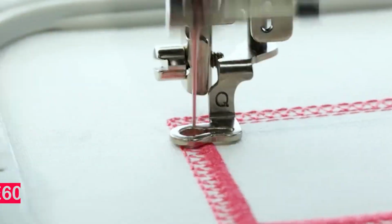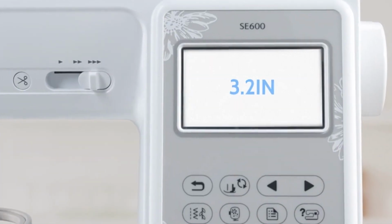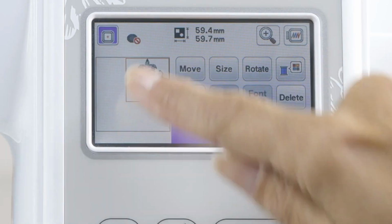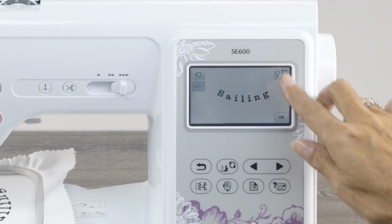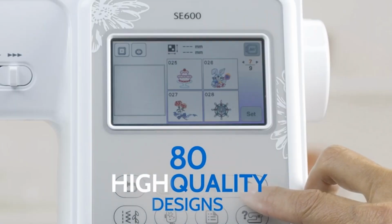Number 2. The Janome Sewing Machine boasts a sleek white design and is perfect for beginners and experienced sewers. It features an automatic needle threader and a convenient drop-in top bobbin. No more jams! On the other hand, the Brother SE600 is a powerhouse.